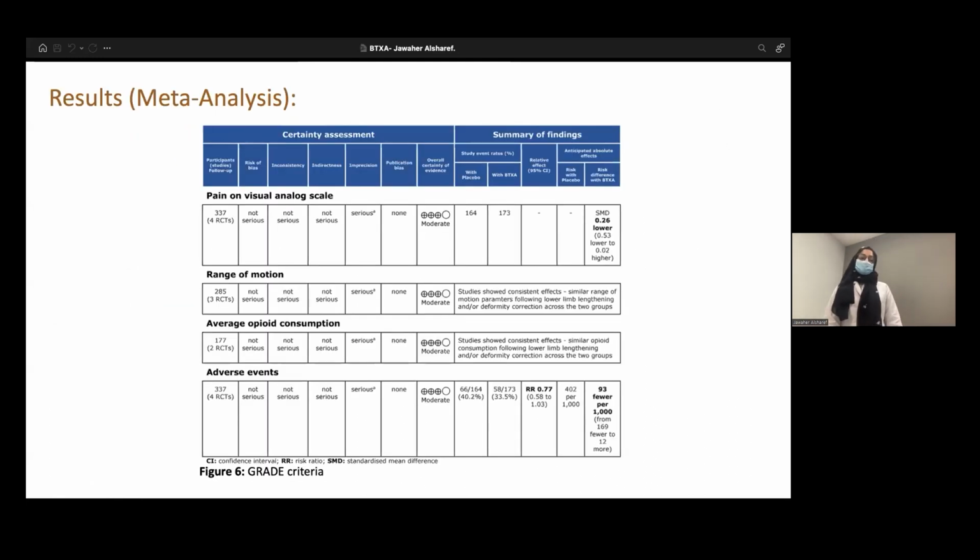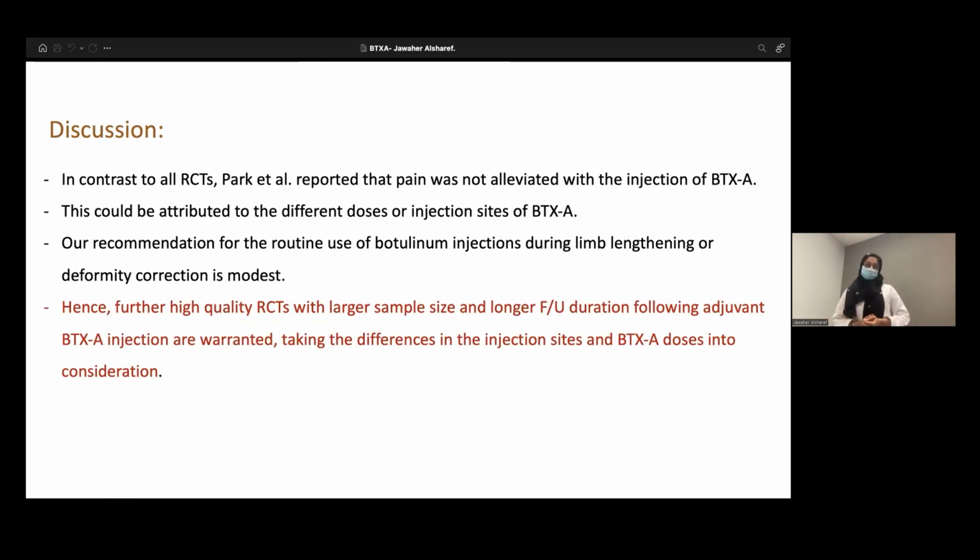So in this figure, as you can see, the GRADE criteria was assessed as moderate for all the outcomes. And this is due to the small sample size that affected the imprecision domain. So in contrast to all RCTs, PERC-ATL reported that pain was not elevated with the injection of botulinum toxin type A. And we believe this could be due to the different doses or injection site of botulinum toxin type A. Therefore, our recommendation for the routine use of botulinum toxin injection during lower limb lengthening or deformity correction is modest. Hence, further high-quality RCTs with a larger sample size and a longer follow-up duration following adjuvant botulinum toxin type A injection are warranted, taking the differences that I just mentioned into consideration.